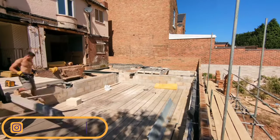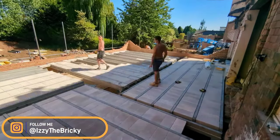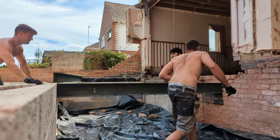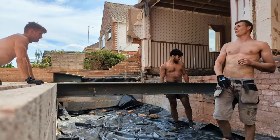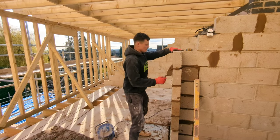Done all the block and beam flooring. I've got a few clips of that. I'll show it now. 3, 2, 1, go down. Oh my God, look at that. That's beautiful. You'd think I've done this before. And I was starting all of the brickwork.